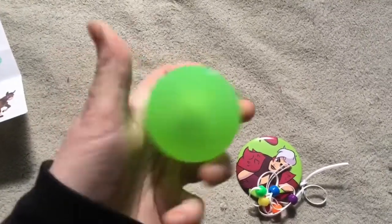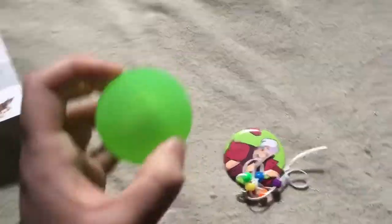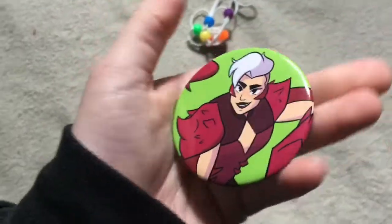I got this Trolls bouncy ball. I think it might light up. Let's see. Yeah, there we go. Strobe warning. Whoops. Anyway, I got the Scorpia pin from She-Ra.